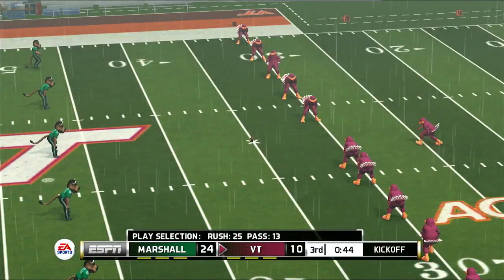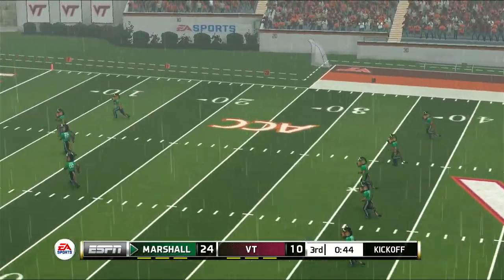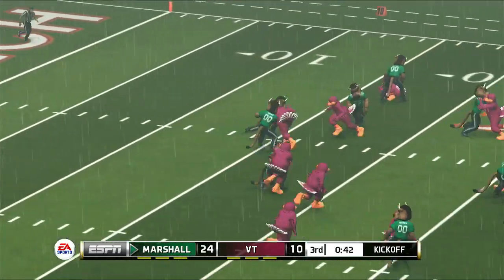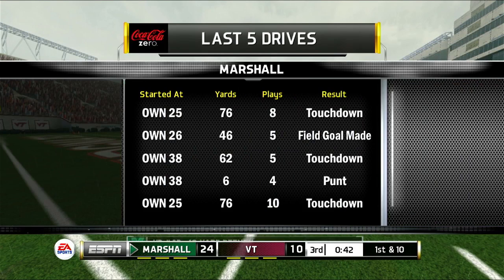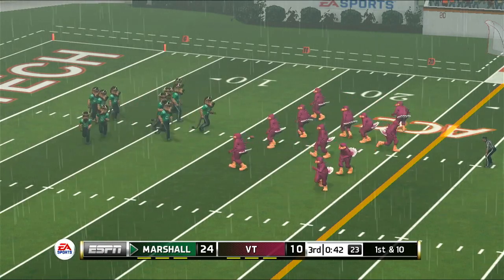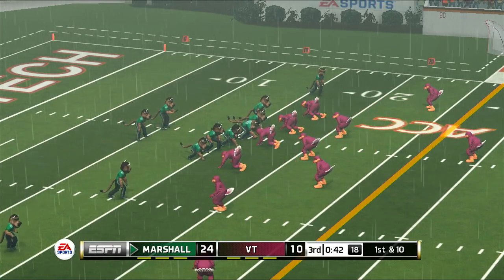Virginia Tech gets set to kick this one away. He really got a hold of that kick. Marshall's offense has just been dominant here in the third quarter, and it's got to be pretty demoralizing for the defense. Yeah, the defense, I mean, they just have to get some kind of stop here to be able to get some confidence and be able to get their own offense into the position of being able to put some points up. But right now, they just cannot stop this high-powered attack.